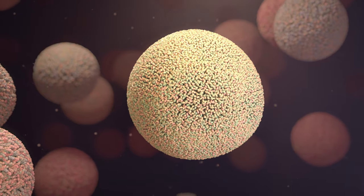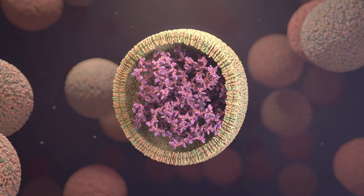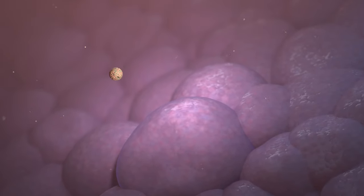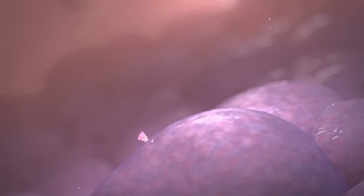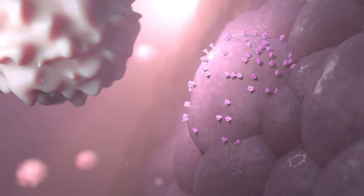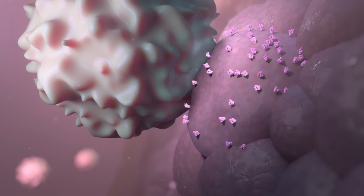In a vaccine, mRNA is delivered inside a protective fatty coating, which can get into our cells to release the mRNA code. It instructs the cell to create a spike protein, the same protein you'll find in the COVID-19 virus. The body recognises these new spike proteins as foreign and then learns how to identify and fight the real virus.